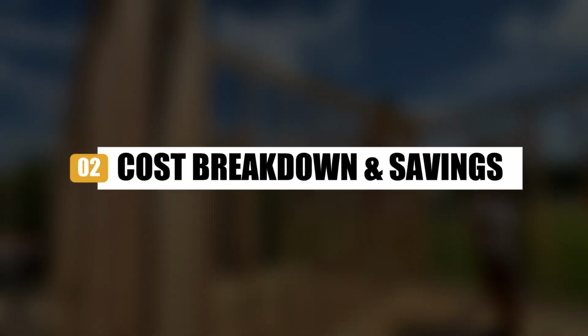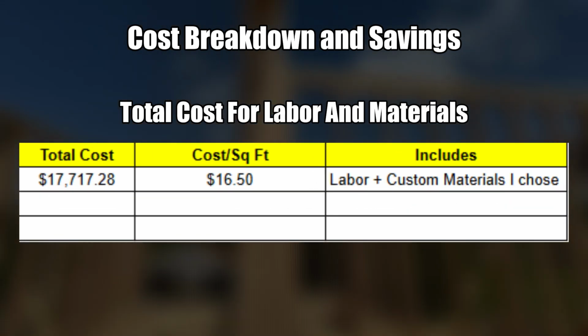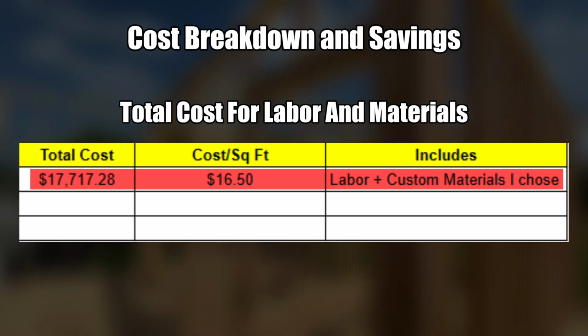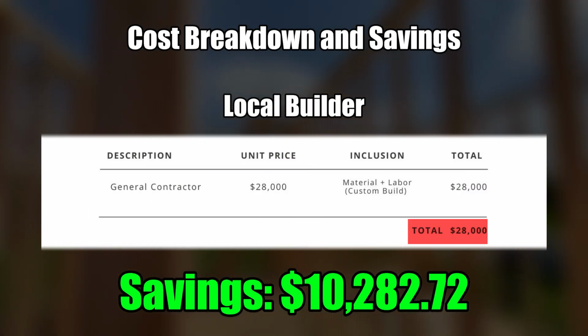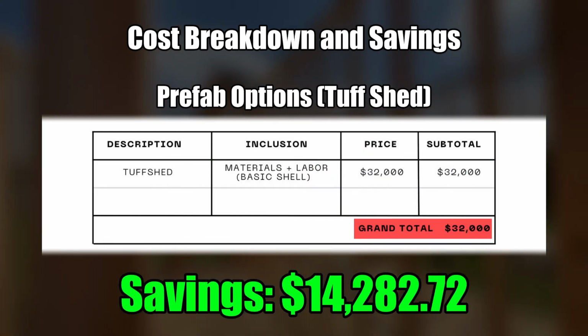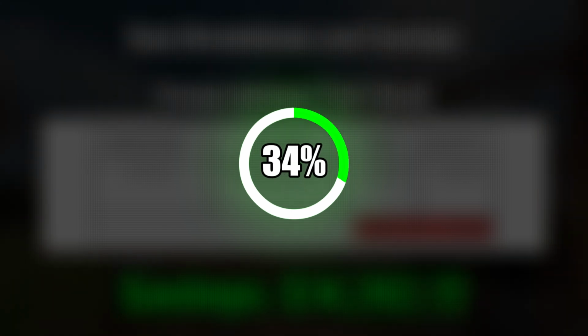Section 2. Cost breakdown and savings. Here's how that translated financially. The total cost for labor and materials across the entire project was $17,717.28. Compared to a local builder's estimate of $28,000, that's a savings of $10,282.72. Compared to prefab options, the savings increased to $14,282.72. That's up to 47% savings, all while staying involved and in control.